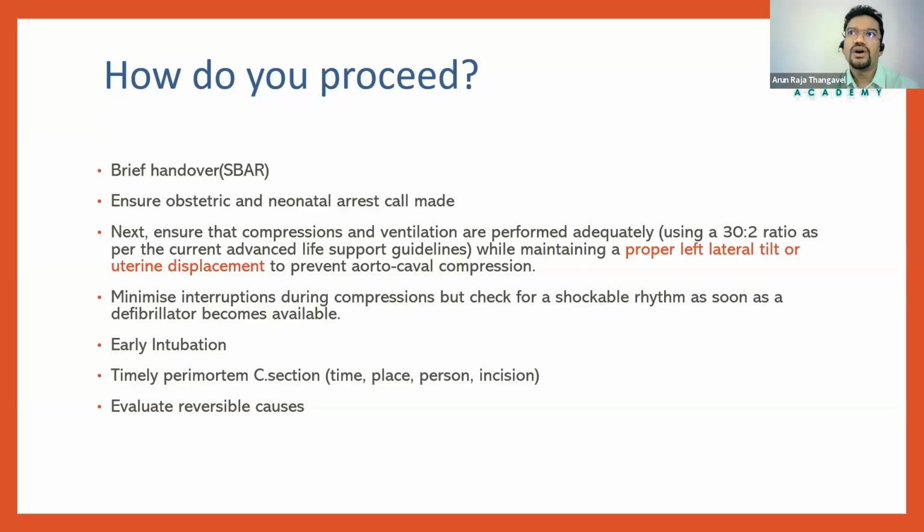So the reason why we do a perimortem C-section is not just to save the fetus. It's more for the mother, isn't it? If we deliver the fetus, the perfusion for the mother is going to get better, and maybe that's the reason why the mother arrested in the first place, having the fetus inside. So it's not only to save the fetus, but predominantly to save the mother. So we don't wait to check if the fetus is viable, as it doesn't alter the decision making. So we don't waste time doing POCUS.